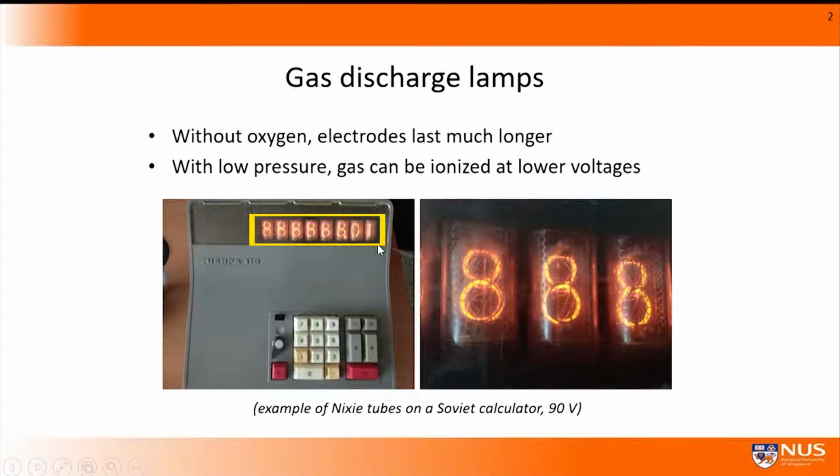And in each tube, what you're looking at is a glowing cathode, which is just a piece of wire that's been molded into the shape of a number. And there are several different cathodes in each tube, with each cathode bent into the shape of a different number. So by controlling which cathode is attached to the negative supply voltage, it's possible to control which one is glowing.